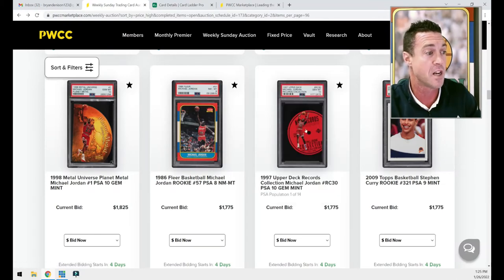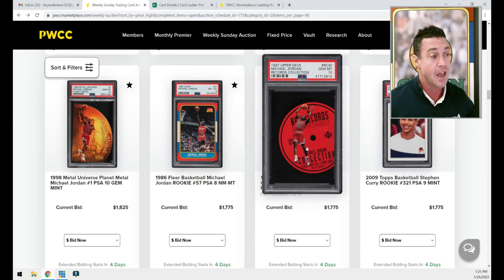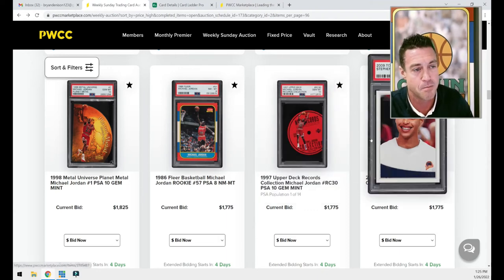I will be very closely watching this card. It is a pop 1 of 14. That is a very rare Jordan card, and I think it's a beautiful card because there is no better color match in the world than this card. There's black everywhere, there's black edges, impossible to grade.